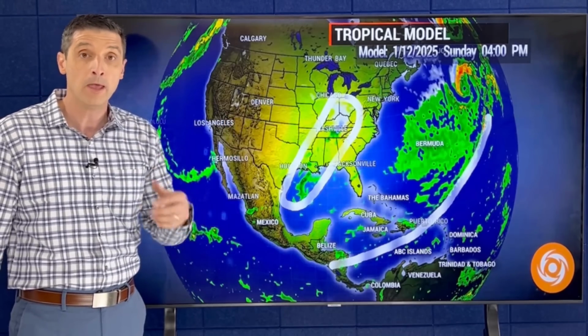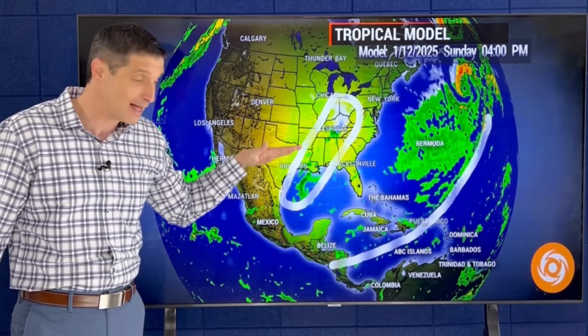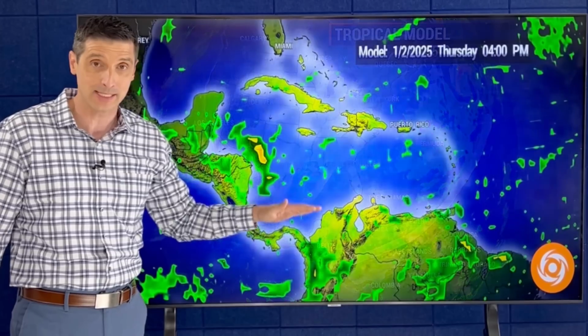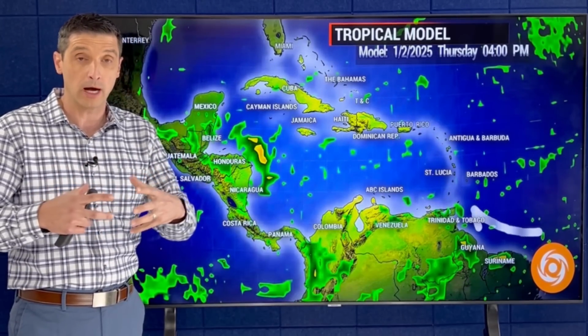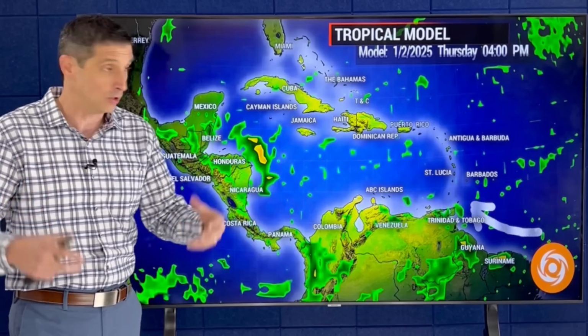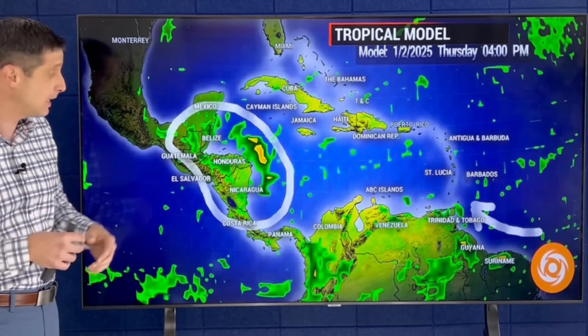It's going to be a very active January with big systems, and not only big systems that will be working across, but a lot of these trying to dive down to the south. So these fronts, these systems are going to influence the weather for a lot of people as we go through the month of January. Very active January, more active than what we had last year.